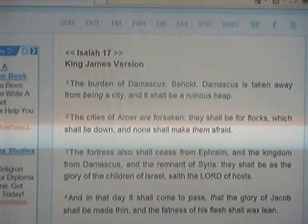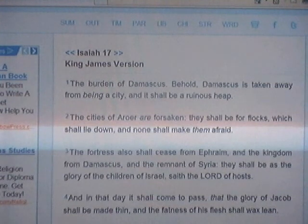Then you become the burden of Damascus. And behold, Damascus is taken away from being a city, and it shall be a ruinous heap. Well, Basher, I hope you don't come knocking, because that city will be no more. And then you can read the rest of Isaiah.